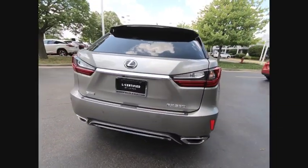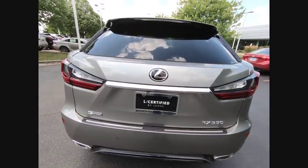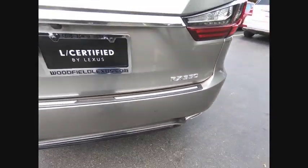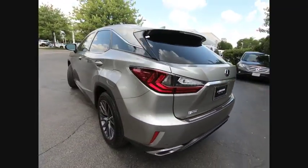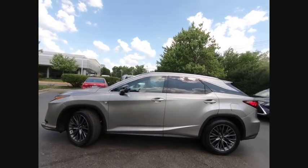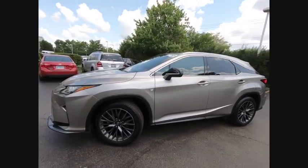Paired with a spacious cargo area and a powerful V6 engine, the RX 350 continues to offer the best combination of powerful performance and interior luxury in its class and is priced below $50,000. This vehicle has less than 20,000 miles.